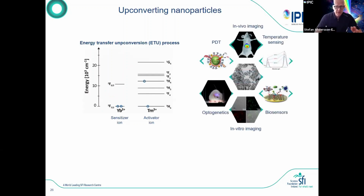We can use some of them here. You can see this is a contrast agent that doesn't give any background light, because no other fluorophore will react like that. It will provide emission that is at shorter wavelength than the excitation light. So that means that there are no competing processes, and all the light that you detect at 800 nanometer will be from that type of upconverting nanoparticles. So you can see much deeper into the tissue, and with much higher contrast, you can reach longer into the tissue than the shorter wavelength light would have done otherwise.